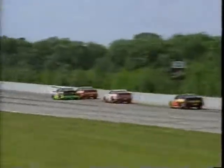Kyle Petty just came up the corner and drove up right alongside Hut Stricklin. His car is handling like a cream and mellow yellow Pontiac. Robin, Kyle, and that crew seem to have the handle on this racetrack today. They certainly do. Okay, let's go inside the car, Sterling Marlin's, and just see how he got the lead.